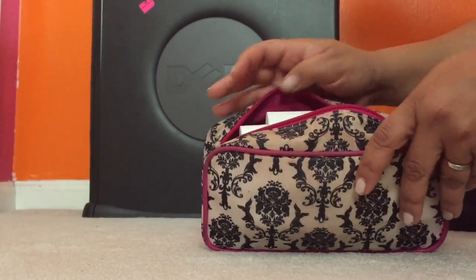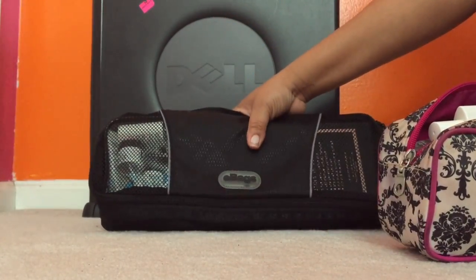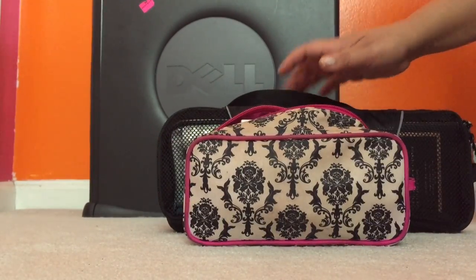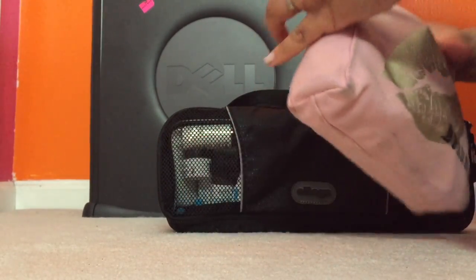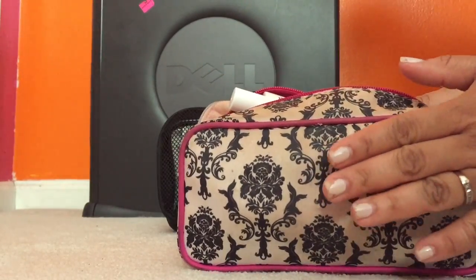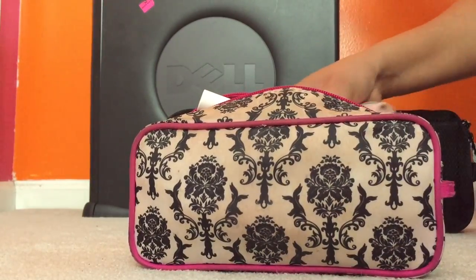Okay, so this is actually, I brought a cube, and this has my skincare, my brushes in it, and this has my makeup, and this one actually has my palette. So I actually have three bags. This one matches my shower bag. So we'll go through this one first, then this one, and then this one last.